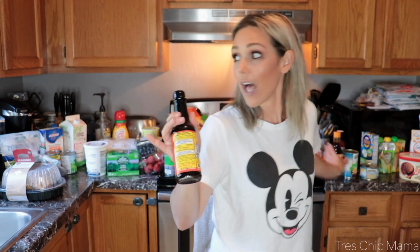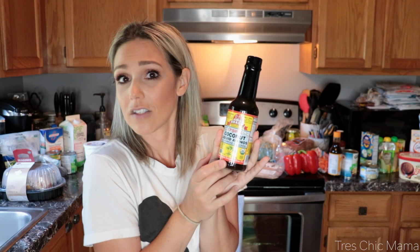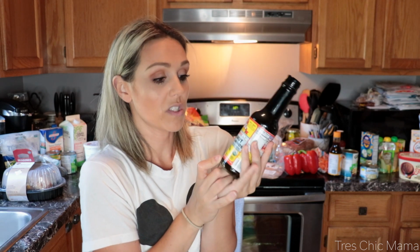And then for myself, I've been seeing a bunch of people talk about this recently, and I know about the liquid aminos, but these are organic coconut liquid aminos. They have less sodium, and they're supposed to be really good, so better for you than typical soy sauce or anything like that. I will keep you updated. I'm sure it's delicious, but I decided to go with that to be a little bit more healthy.